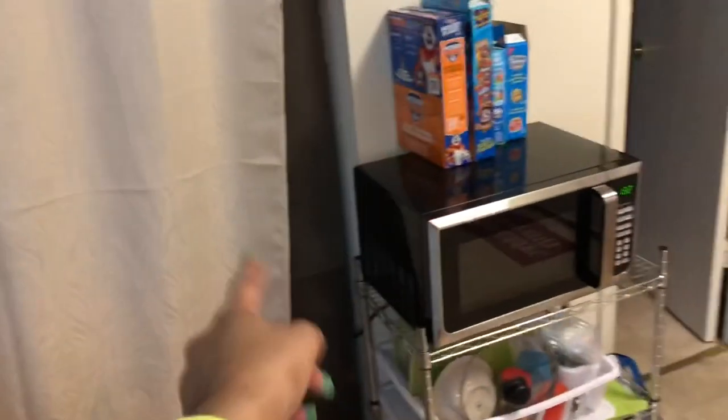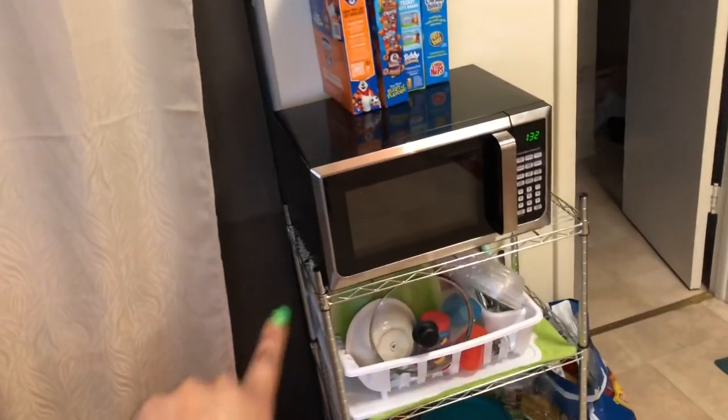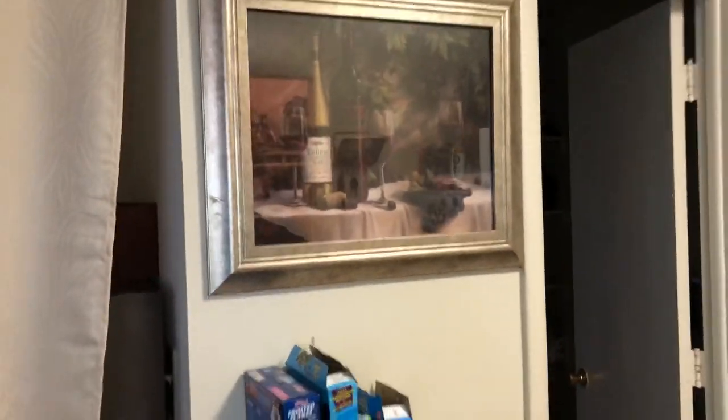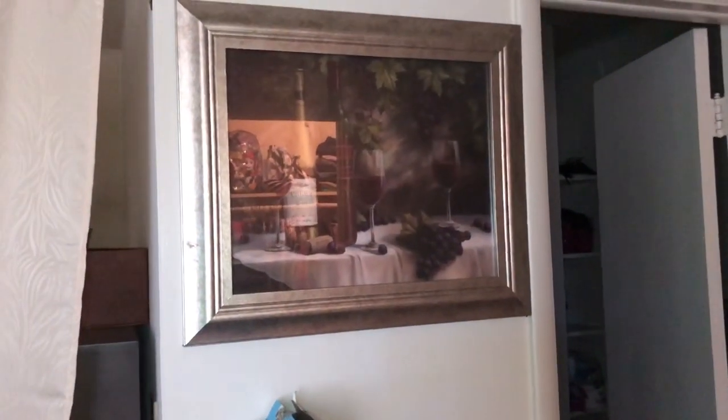There's a plug behind my bed, so I'm able to plug up my microwave. And then I have this little picture that fits perfectly right here. Love the colors in it and everything. I got it from my sister-in-law, and that's just wine.